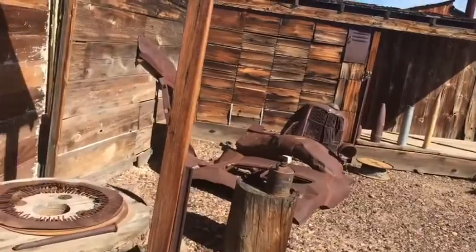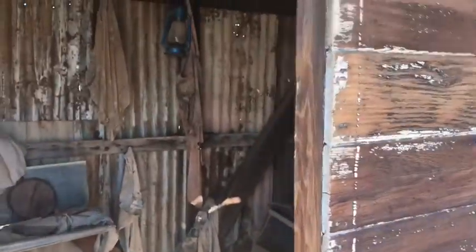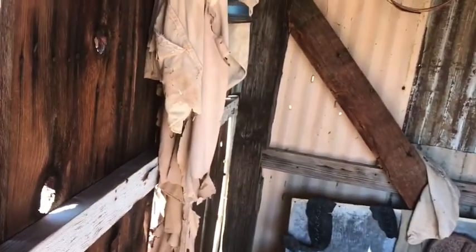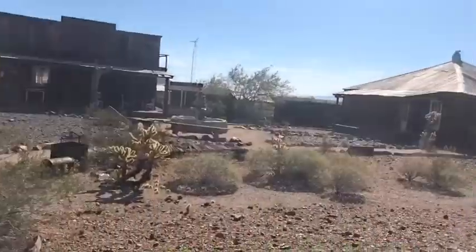This is called Digger's Room. Has to be the room with people that did the digging. Looks like somebody's old pair of pants are hanging there that are all in shreds. Somebody's missing their pants.